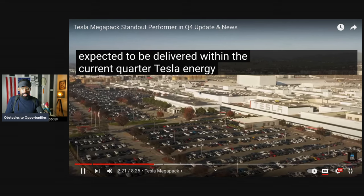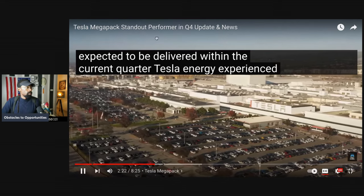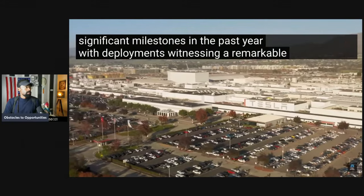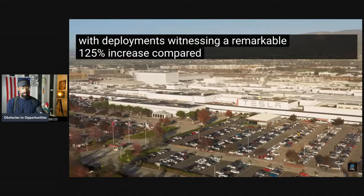But let's continue. Tesla Energy experienced significant milestones in the past year, with deployments witnessing a remarkable 125% increase compared to 2019.